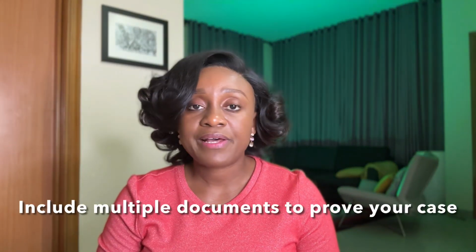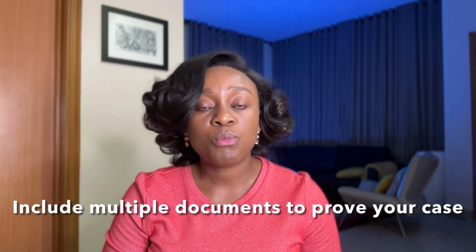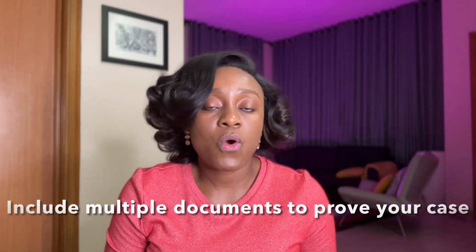People always ask me, okay, can I provide more than one bank statement? I have one that shows my salary. I also have one that shows my savings. Yes, you can. If you have a Naira account and let's say a dollar account, if you feel comfortable, you can include both, because it also shows that you're busy.